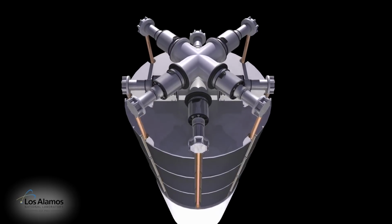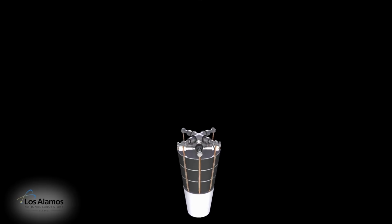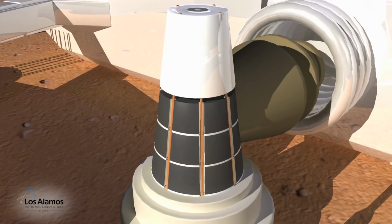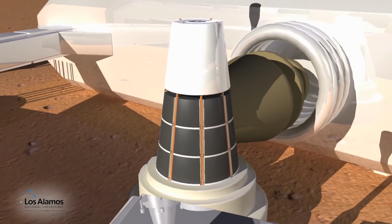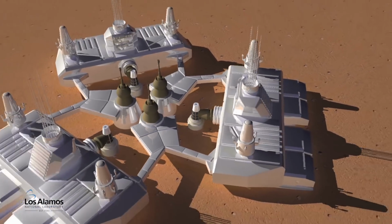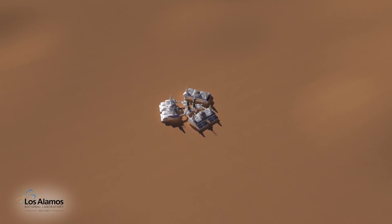A radiation shield lies between the reactor core and the Stirling engines. The shield protects the electronics in the Stirling engines, the spacecraft, and scientific instruments. This small reactor could be scaled up to more challenging applications like surface power sources on Mars or spacecraft propulsion using electrically driven ion thrusters.